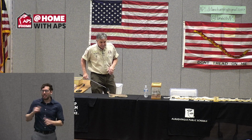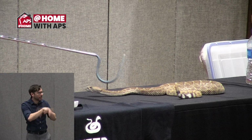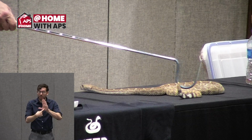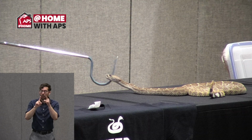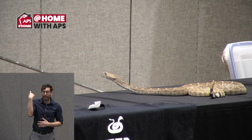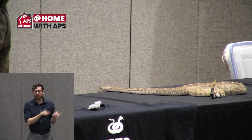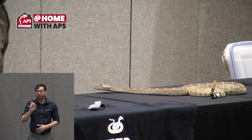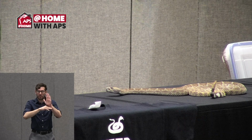Wow, now this one has a unique tail. It does. Let me lay this out so we can see that on camera. The tail, and that is from here to the rattle, is black and white banded. Very typical of the western diamondback. Also typical of a Mojave rattlesnake. But in New Mexico, this snake might be seen in the lower two-thirds of the state, where the Mojave rattlesnake is only seen in the far southwestern corner.